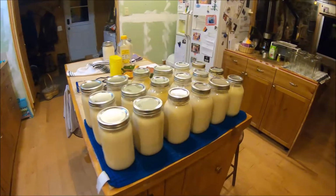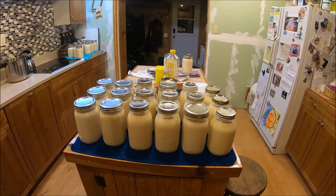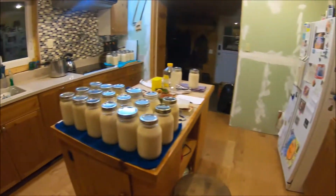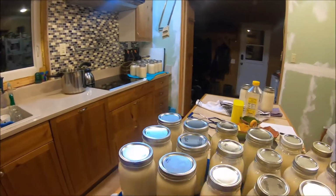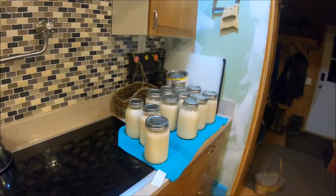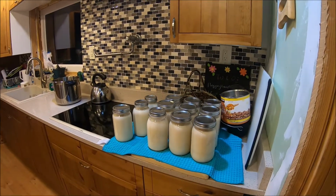So yeah, we got 8 gallons done in 14 hours. So it is pretty time consuming to get this milk canned, but they all came out good. They all sealed. So I heard every one of them pop, and so that's a good sign. So yeah, we'll keep going tomorrow. Good night.